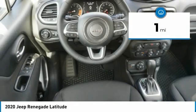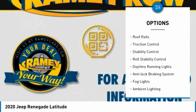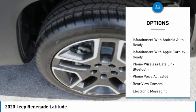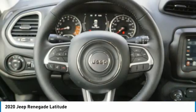Here are some of this vehicle's great options: power windows with safety reverse, alloy wheels, roof rails, traction control, stability control, roll stability control, daytime running lights, anti-lock braking system, fog lights, ambient lighting.